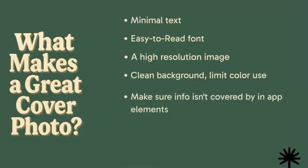One of the most overlooked tips that I can give you: make sure your content isn't covered by in-app elements. Think buttons, icons, or cropping on different devices. Leave safe space under the edges, especially the bottom and the corners, to keep key info visible. We're going to go over those exact dimensions in the next part.